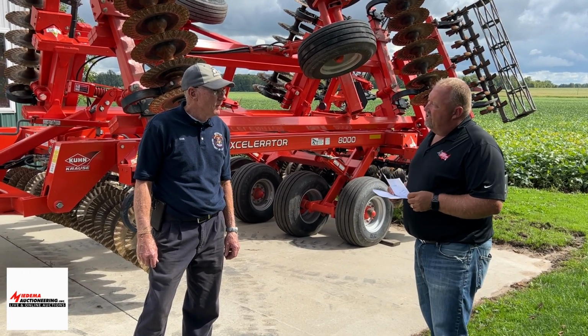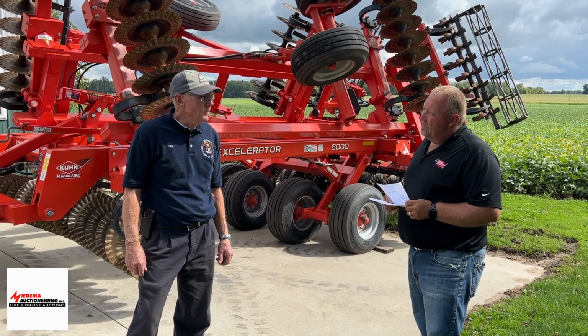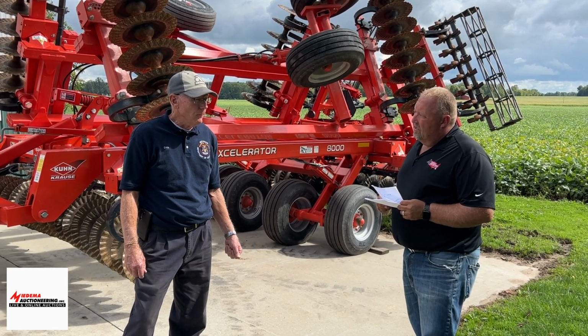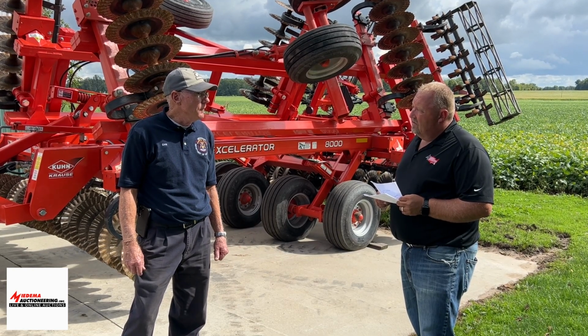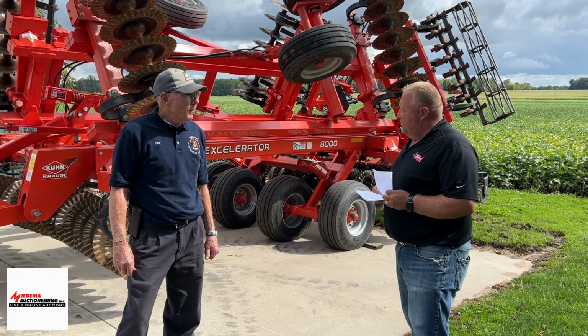When did you get this unit, Dan? It's about 2017, I think, is when we got it. Yep. Okay. It was down in South Haven. There was a farmer that retired, and he used it on 600 acres, and that was it. Yep. And then how many acres do you do a year with it roughly?